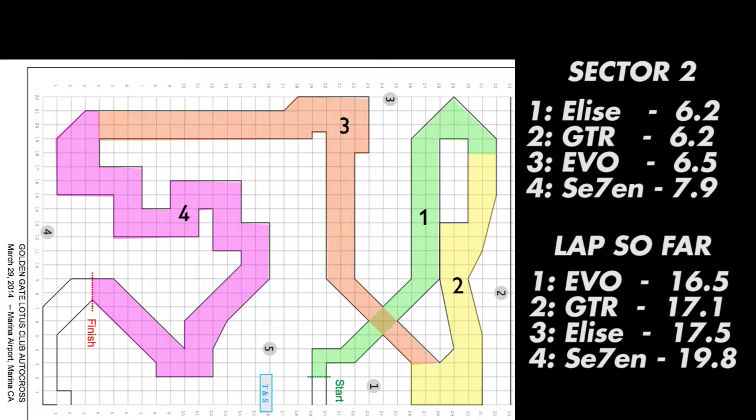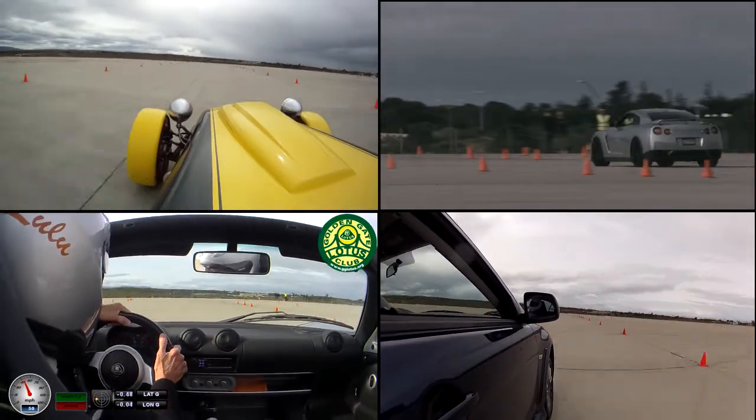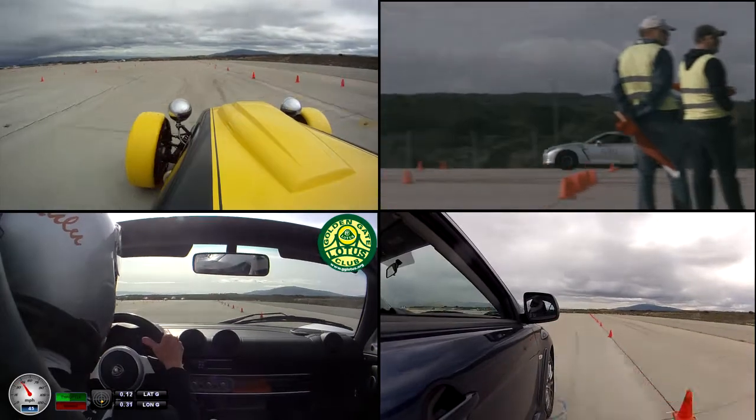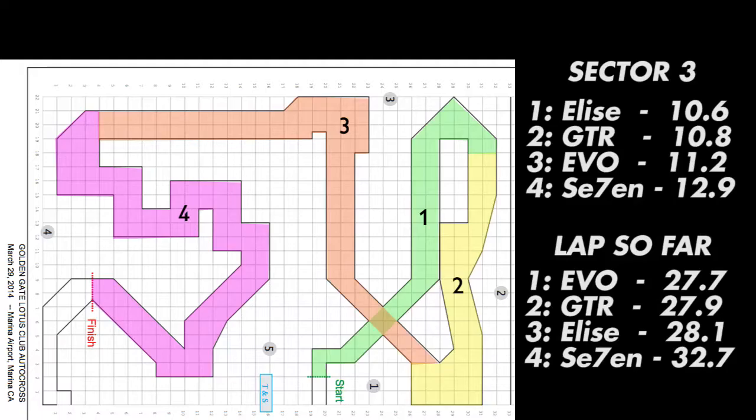Up next is the 3rd sector with lots of straightaway. Let's see how the cars put the power down. I'm pretty sure the driver of the 7 is afraid to touch the gas as his car would just go sideways. We see the Elise comes in first, closing the gap that it's been trailing and just ahead of the GTR, but now a half second ahead of the Evo.